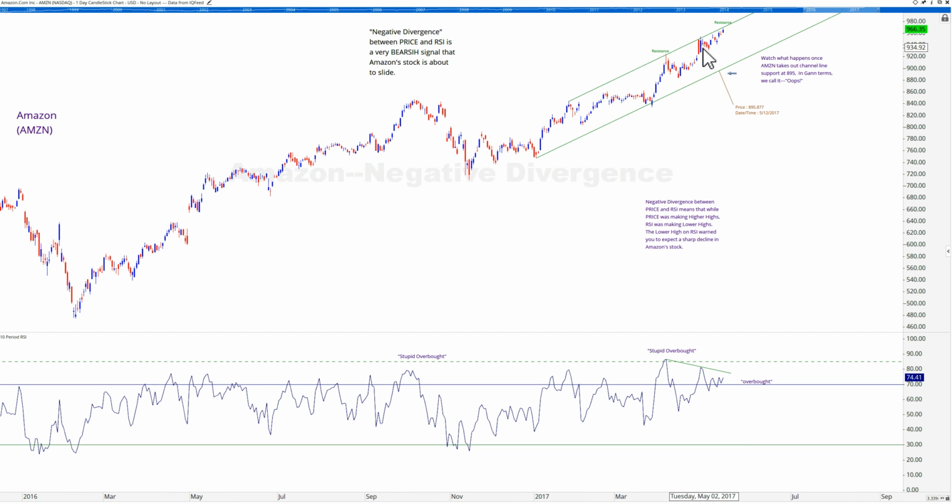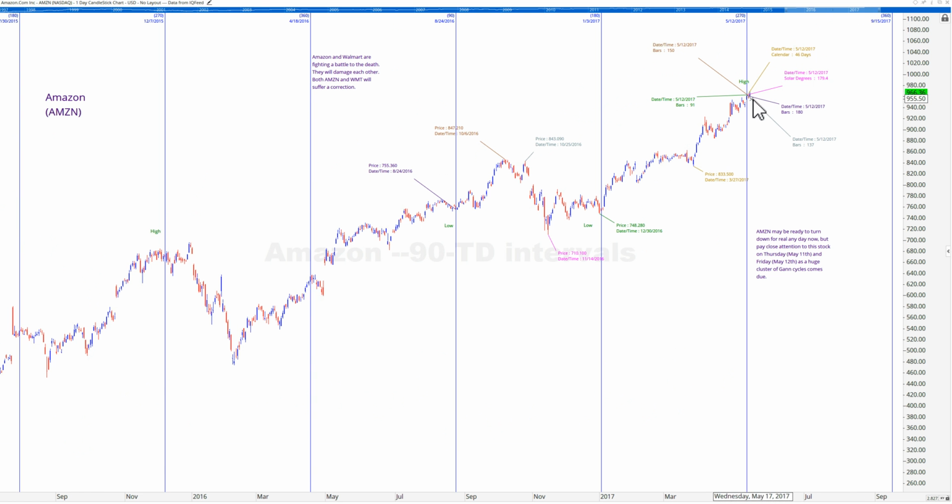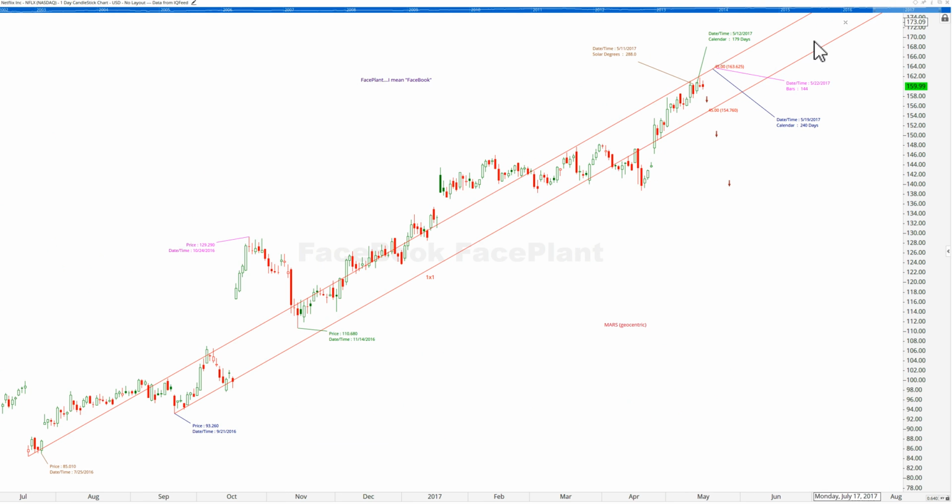If you look at Amazon, it's at the upper end of a channel. It may be a nice place for it to top out and start the move down. We also have a number of cycles due here for Amazon, daily cycles that indicate a top. And if you look at Facebook, you can see that it's starting to show weakness again. Recently got to the top end of the channel, and it might be starting down.